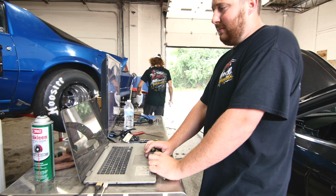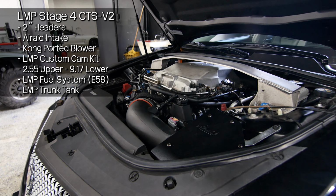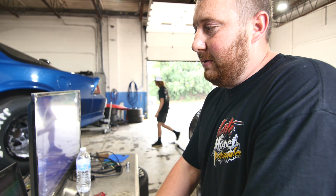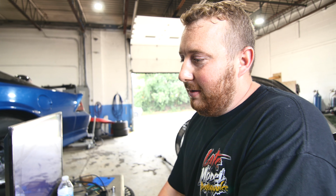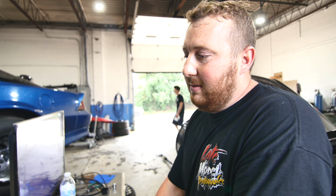So what's going on with this thing? You ready to tune it? It's pretty much got our stage 4 package. It came in modded already from another shop with headers and some bolt-ons, and was told it had ID1300s in it, and it had some knockoff 1650s. So the car started poorly, ran poorly, way too big of an injector for something that's going to make 750. So we just put IDs in it, and now it's back on the 99.